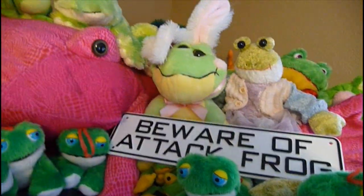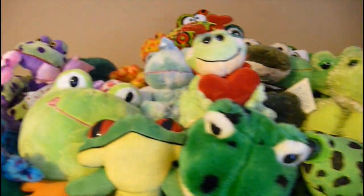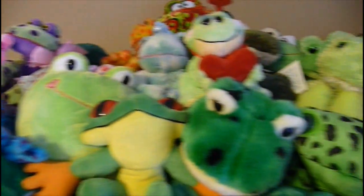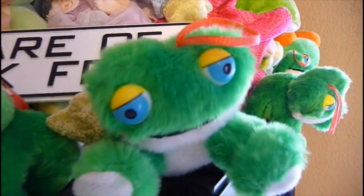Escape frog. So yeah, that's the 75 frogs, and the sad thing is that's only the 75 stuffed frogs that are in here, not the dozen, two dozen stuffed ones throughout the house, and the hundreds of other froggy things in my house. So yeah, I do believe I like frogs. Yay!